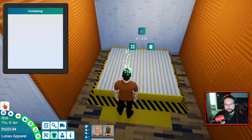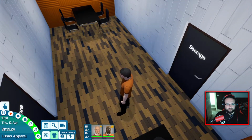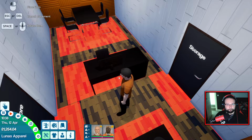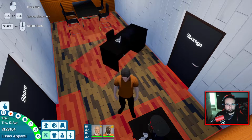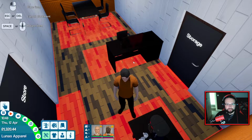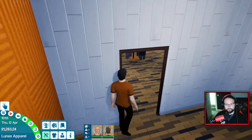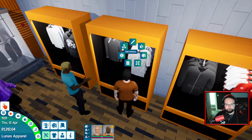Get the rest of this unpacked. And just because, I might as well see if I can get this in here now. Not like that, I can't. It's not ideal, but they can still walk past it there like that. It looks like a reception area. You've got to book to get to the VIP tables at the back. That makes sense.